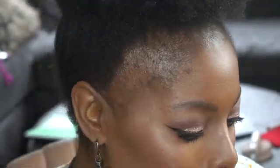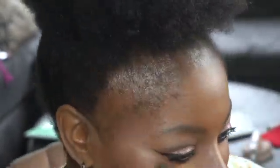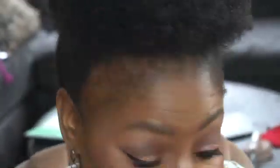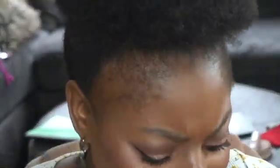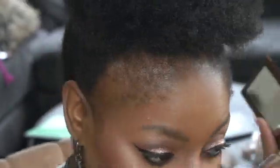So, finishing up, girl, diving into Take Me Home by MAC, the Patrick Star blush. I love this blush. It's kind of rosy. And I like to make my cheeks rosy. I like rose cheeks. I like the rose color.